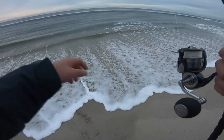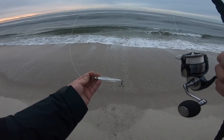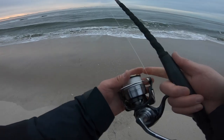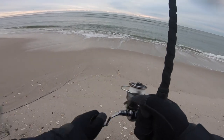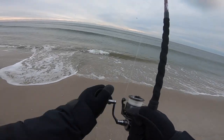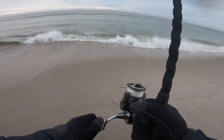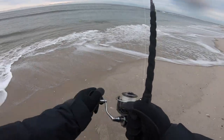I'm using my Hogy epoxy jig. I think it's rated for an ounce, and I got my teaser on. The epoxy jig. Hopefully nobody sees me. There he goes, one right here.